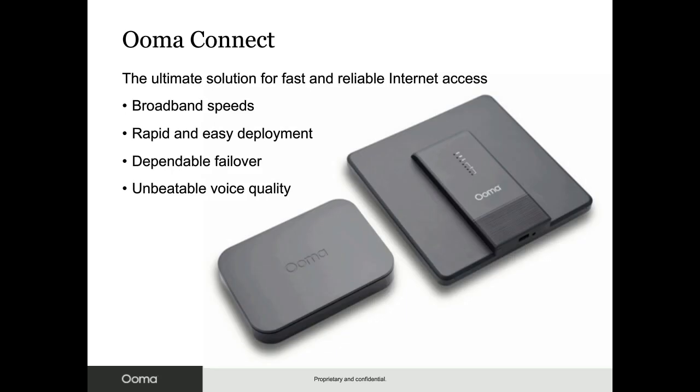So Ooma Connect is a wireless internet solution that provides fast broadband speeds, and we'll talk about what that means, is very easy to deploy, and can be used either as your primary internet connection, replacing your current ISP, or in combination with your current ISP to provide failover and unbeatable voice quality.